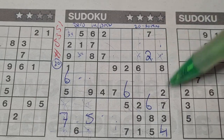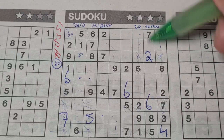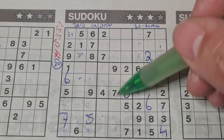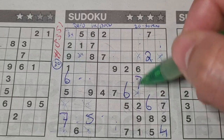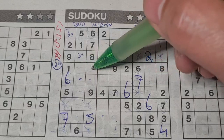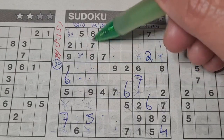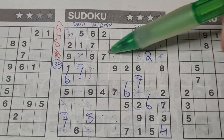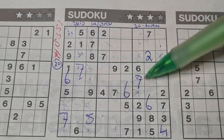Then, let me see. Which number can I pick? How about the 7 in the last column, 7 in the column next? So in that column, the only 2 places left of 7 should be here or there. We have a 7 in this row, no 7 there. 7 should be there. 7 in this row, 7 in the middle row. So the row above, the only 2 places left of 7 should be here or there. We have 7 in the third column, no 7 there. 7 should be there. And all the 7s are used.